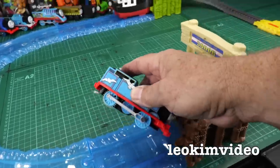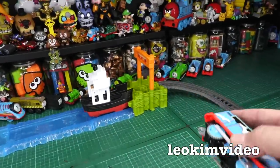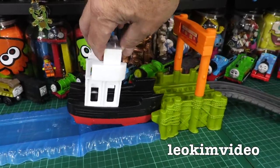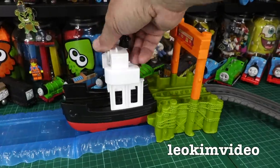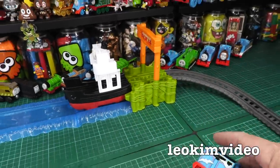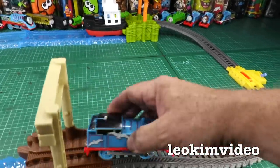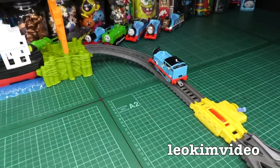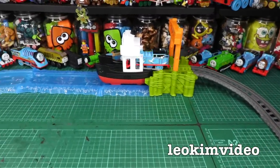Let me just turn Thomas off and let me just get my act together here. It looks like I've got to always turn Gordon McFerryface around to accept Thomas in that one direction. That's not the band One Direction, that's just the direction of a train. Let's see if I can get Thomas going again. Are you impressed by this playset or would you give it a miss? What do you think, eh?